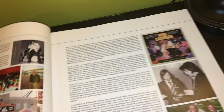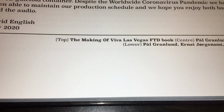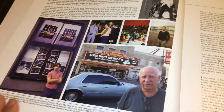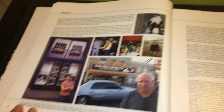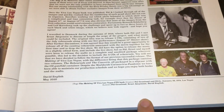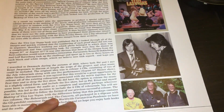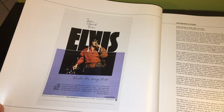Yeah, so these two guys that do these books, these two guys right here, Pål Granlund and David English, these guys have done many Elvis books, and you're going to see at the end of the book how many books they've done. And actually one of them met Elvis, this guy right here. Which one is that? Okay, him. He made Elvis in Vegas in '74, so that's cool. Original theatrical poster.